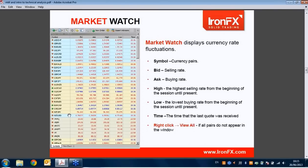When you have this Market Watch open, quite often you will not see all the currency pairs. So what you have to do is right click on this Market Watch and then click on View All. Once you do so, your Market Watch will include all the trading tools that we have in iRonFX, and it will be available for you.